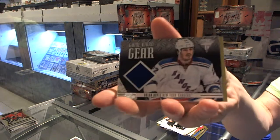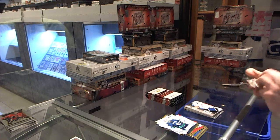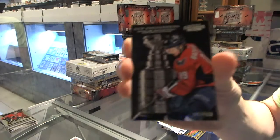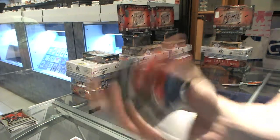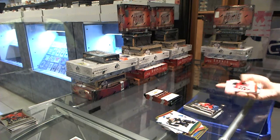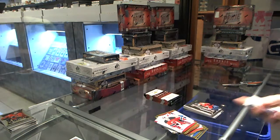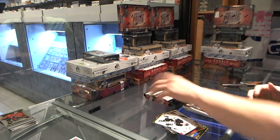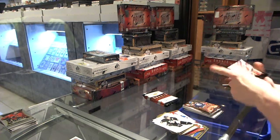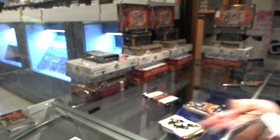Game gear jersey for the New York Rangers, Brian Boyle. We've got a Cup Contenders, the $9.99 for the Washington Capitals, Nicholas Backstrom. Great Outdoors, number 500 for the Edmonton Oilers, Mark Messing. Vezina Contenders, the $9.99 for the New Jersey Devils, Martin Brodeur.